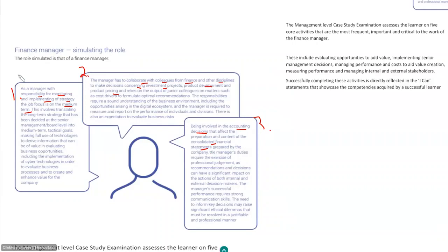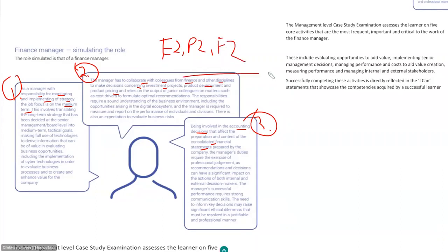So if you look at it broadly, point number 1, 2, and 3, all of them combine your E2, P2, and F2 syllabus. So as I said, the role of finance manager is pretty wide ranging. It has to deal with accounting standards, F2 syllabus. It has to deal with costing, implementing strategy, and all of that, which is your P2 syllabus. And in today's environment, digital ecosystems, all the digital platforms that you have, all the digital developments which are happening is covered within E2. So the role of a finance manager is pretty wide ranging.